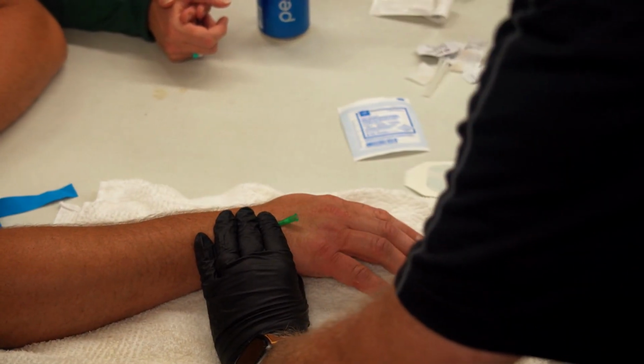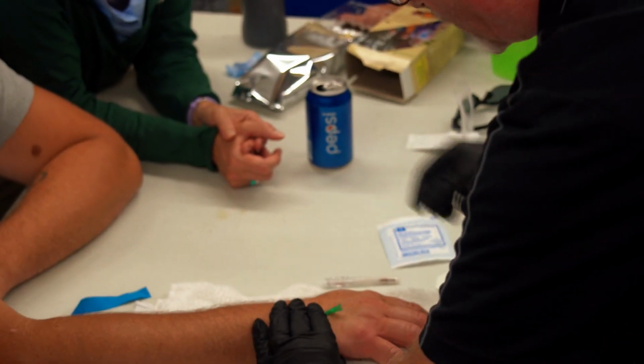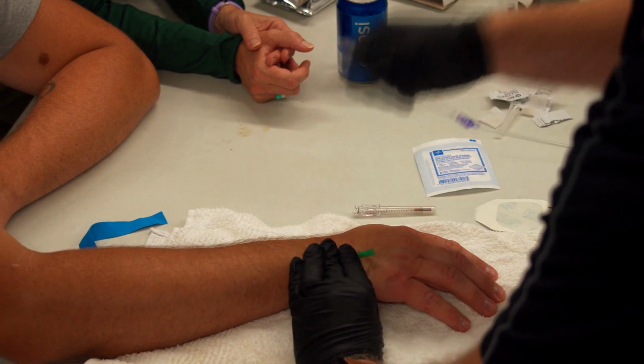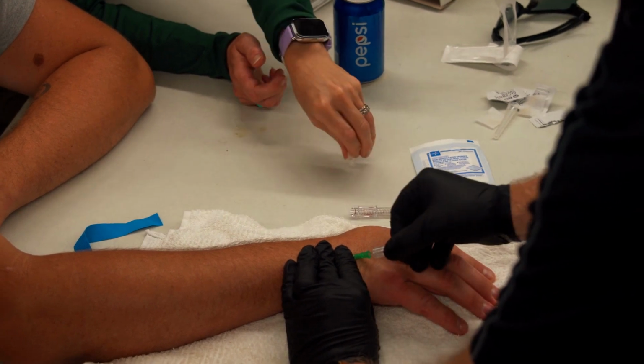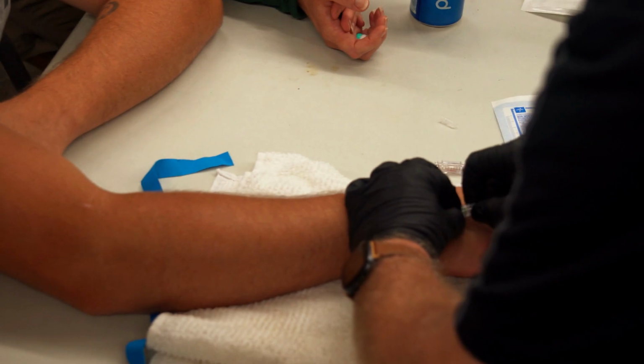So if you can look in that flash chamber, you see the blood. He got so much in there so fast I didn't realize it was in there. Grab the other plastic right there. Just hold it and I'll spin it off. Let's see if I screwed this up. Nope, we got blood flowing back in, so that's good.